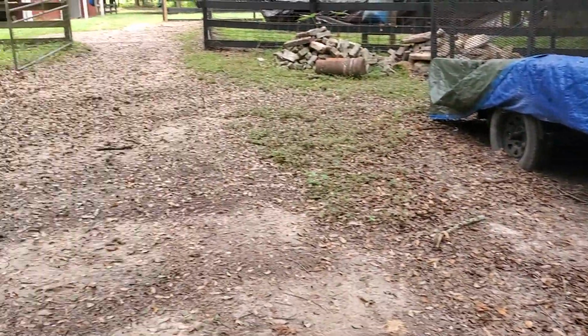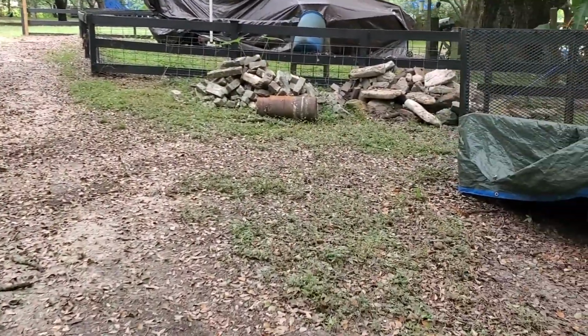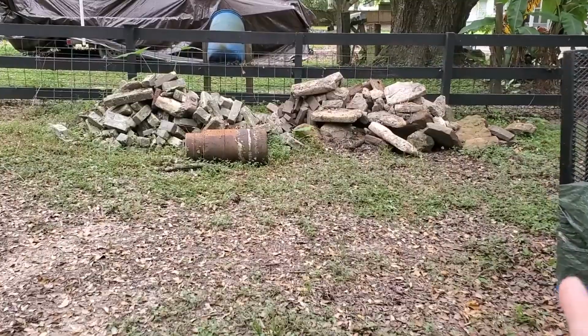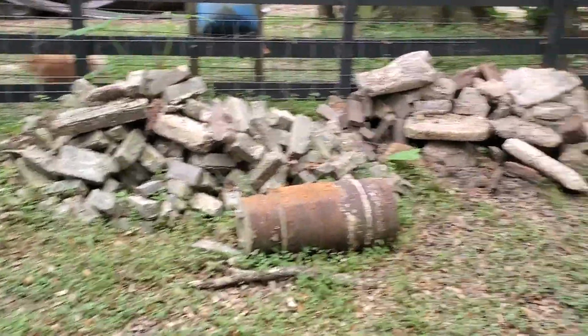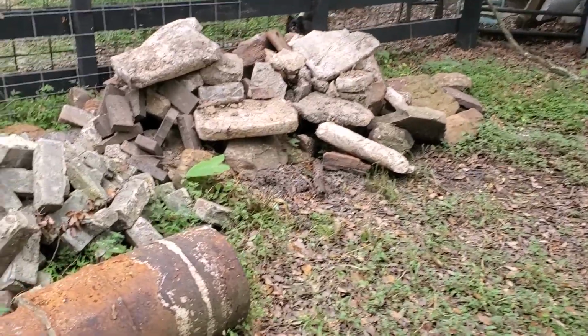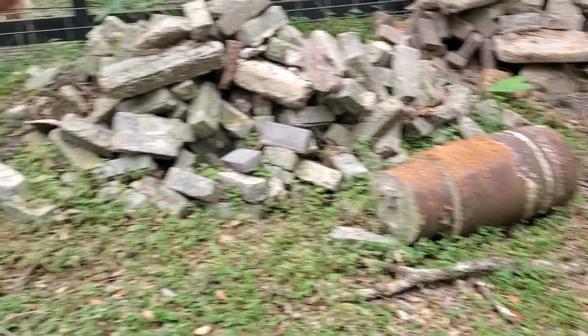Wire fence. This cat is making me trip, always does. But at the front of the cottage, this is where all these rocks came from. All the bricks and rocks. And we just took it all out because it didn't look good at all.